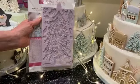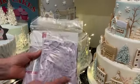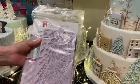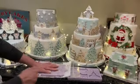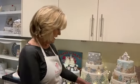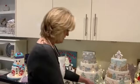If I did the full-size tree, it'd be that big, but you can just put less paste in and get a smaller tree, which is mostly what we do. We hardly ever use the full size, but it does look good. I saw somebody on Instagram the other day who'd built the tree all up out of cookies, and it looked really nice.